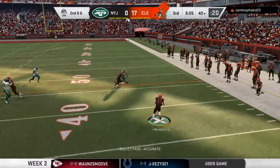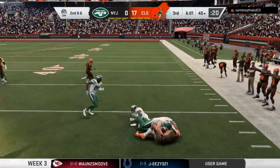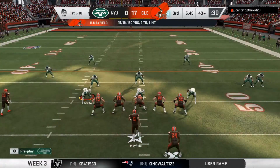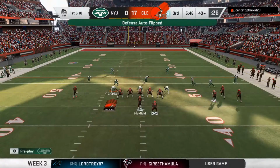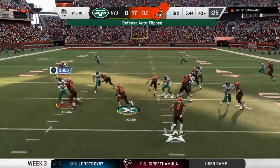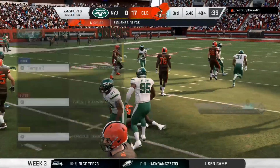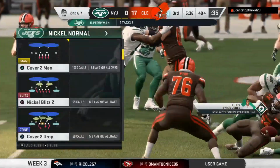Now a fake on the give here as they try the run-pass option. Mayfield throwing quickly out to Beckham. And he'll be brought down just shy of midfield at the 49-yard line. 9 yards to pick up there, and it's a first down. On first down, they'll run with Chubb. And he'll take it across midfield down into Jet territory. Denzel Perryman there to bring him down.